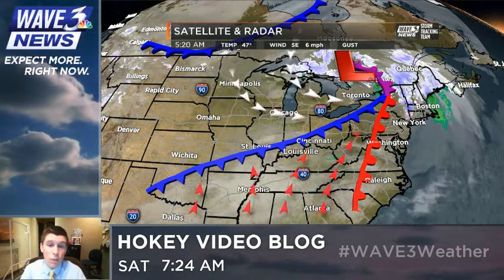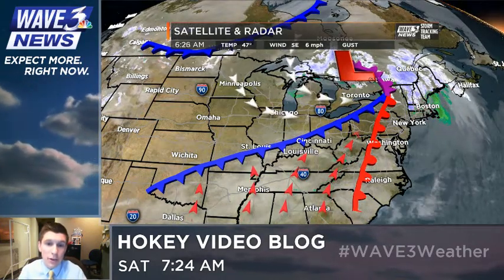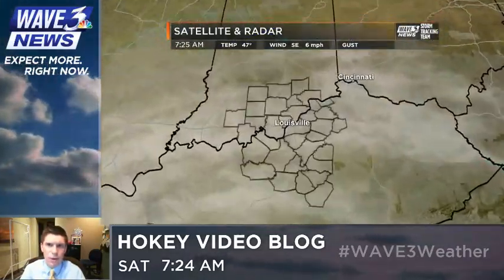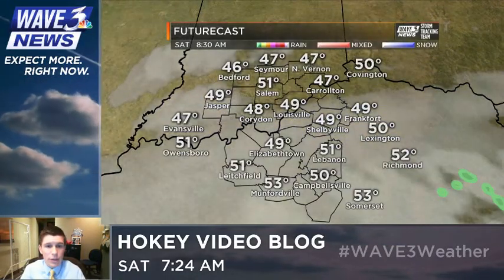We're in what's called the warm sector between the cold front, the warm air moving in from the Gulf of Mexico. That system yesterday that gave us the very strong winds is over eastern Canada now, and it's just going to be a nice breeze for us today. None of that crazy 49-mile-per-hour wind gust stuff like we had yesterday. Here's what it looks like on Futurecast.